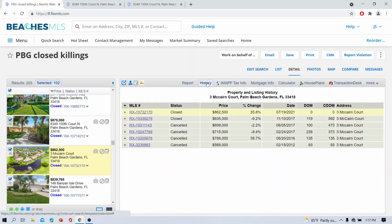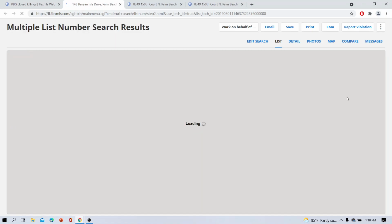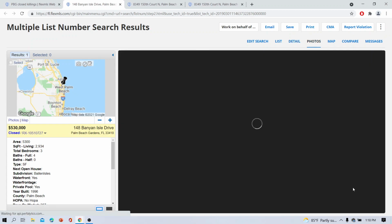So, history. 862. All right, so you made a couple 100,000. Let's go to the next one. Banyan Drive. You paid $530, and then a year later, not even, you sold it for $839. So you made 300,000 profit. What did it look like when you bought it? In a year, that's a good profit. Let me see. Not even a year.